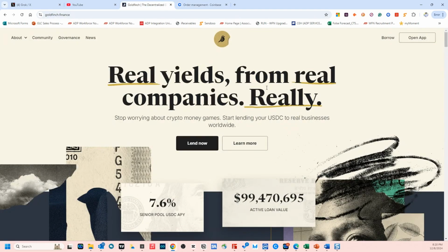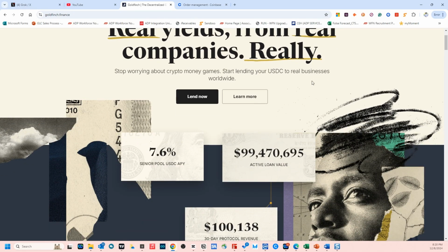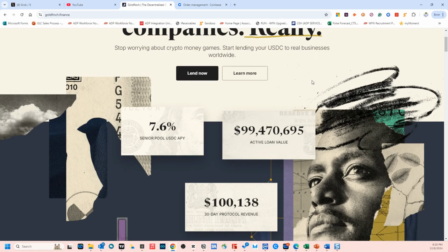So Goldfinch is a DeFi crypto in the real world asset space. Basically it is a lending protocol where you can lend out money, i.e. USDC, to borrowers. Now the difference between this protocol and say an Aave or a Compound or a Curve Finance, for instance, is you're actually lending this USDC out to real world, in real life companies. It's actually a pretty cool concept, and we'll go through that right here.